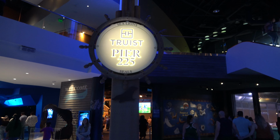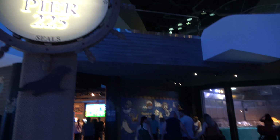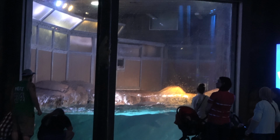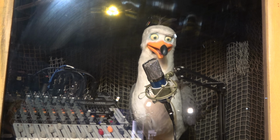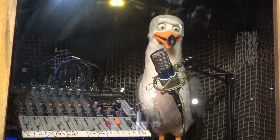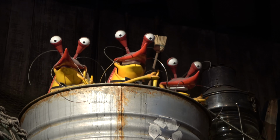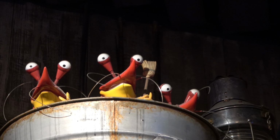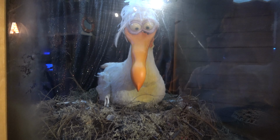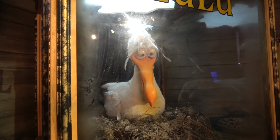Next up, we're heading into Truist Pier 225, which is where the seals and sea lions are. I can see some of them swimming over there. Before you head into the sea lion show, there are some animatronics in the waiting area. Lulu here is an animatronic pelican that I guess tells fortunes.